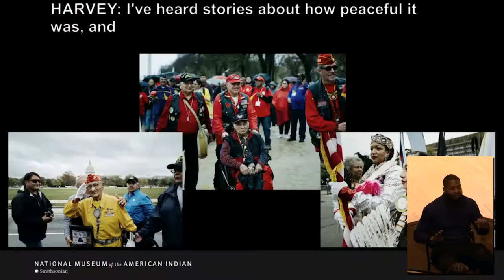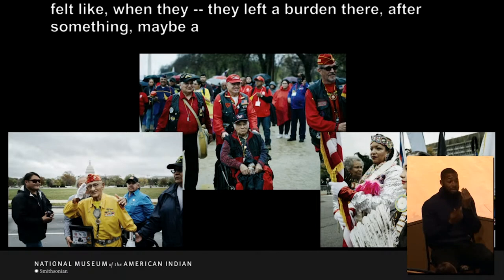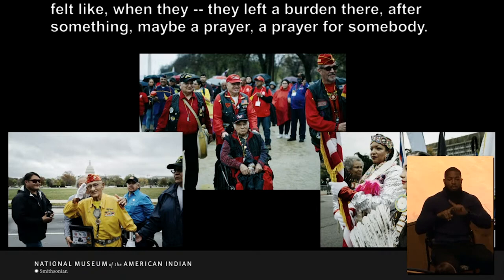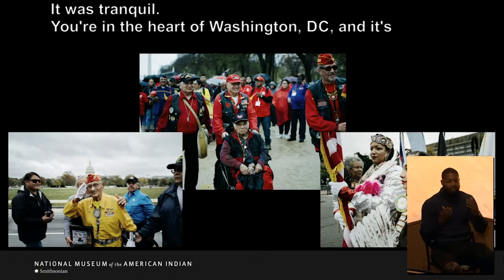and that they felt like when they left a burden there, maybe a prayer for somebody they were worried about, they left that worry there, and it was tranquil. They said, I can't believe that you're in the heart of Washington, D.C., and it's so peaceful in there that people will come in and sit for hours.